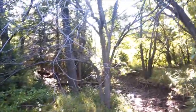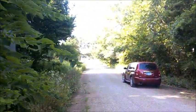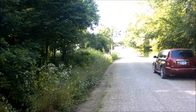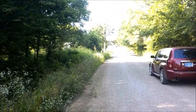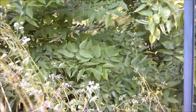It is very, very, very overgrown. And I'm literally just maybe three blocks from not downtown, but the city limits of Dexter. So, and then here is the other side, and it's just crazy. This is just all overgrown. There's no way down there.